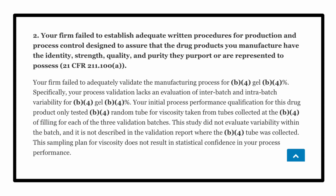In addition to this, auditors also found that there were 3 batches rejected in 2020 and 2 batches rejected in 2021 due to viscosity test failure.